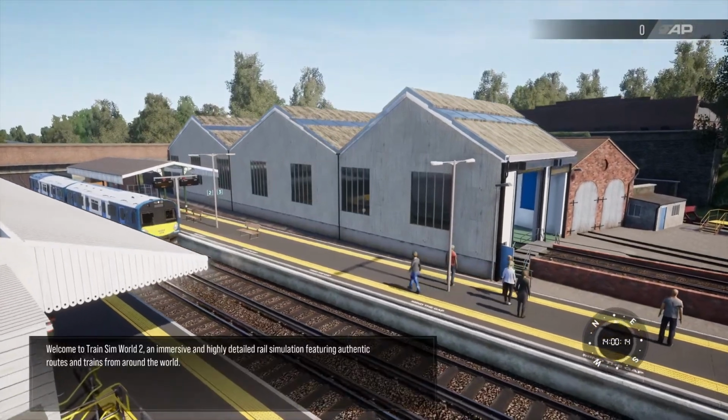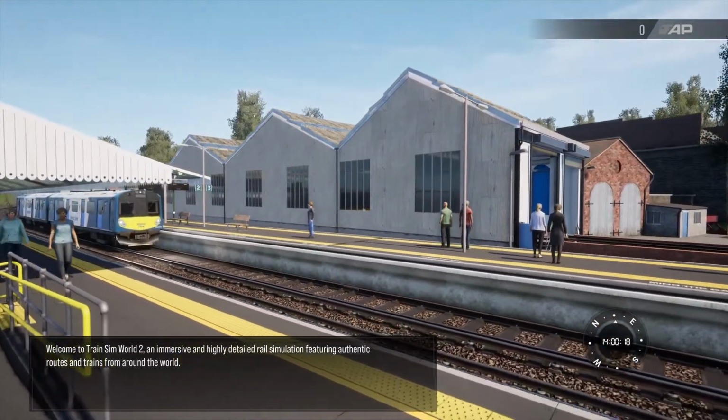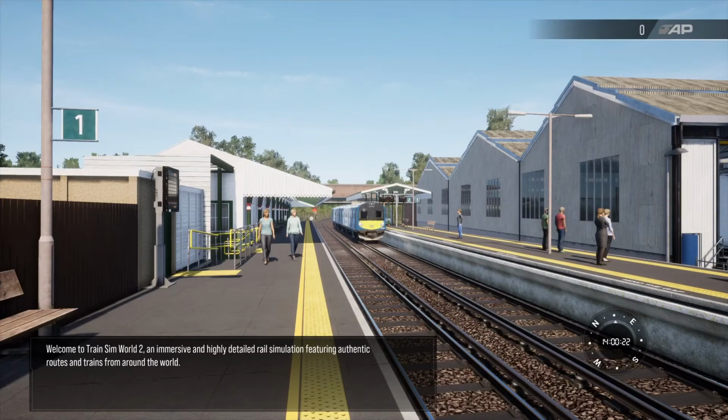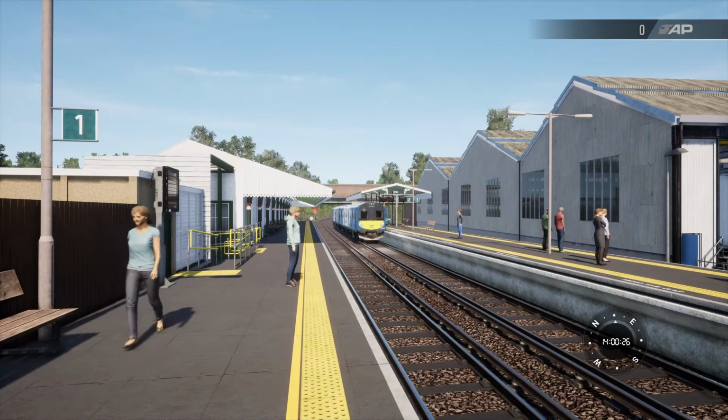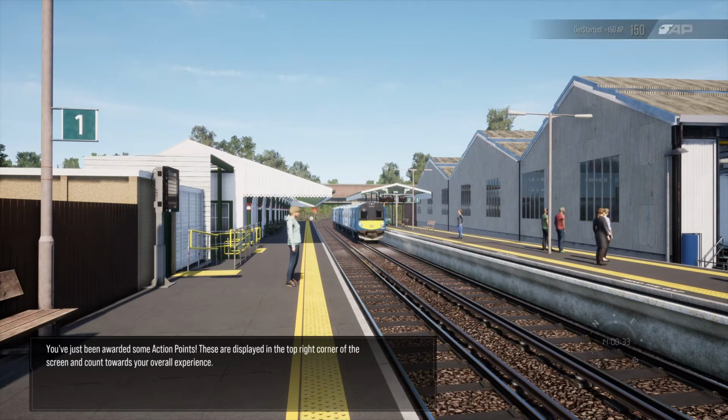Welcome to Train Sim World 2, an immersive and highly detailed rail simulation featuring authentic routes and trains from around the world. You've just been awarded some action points. These are displayed in the top right corner of the screen and count towards your overall experience.